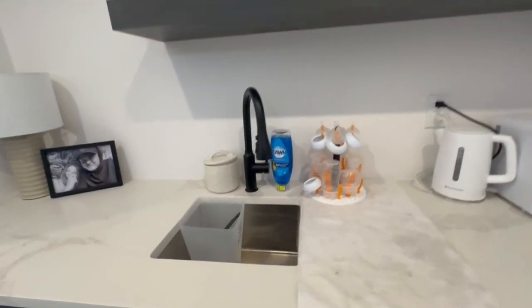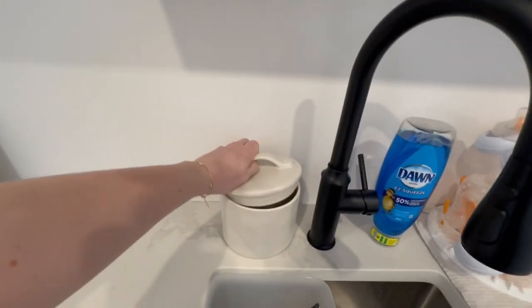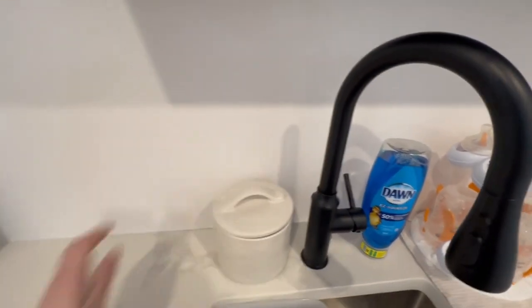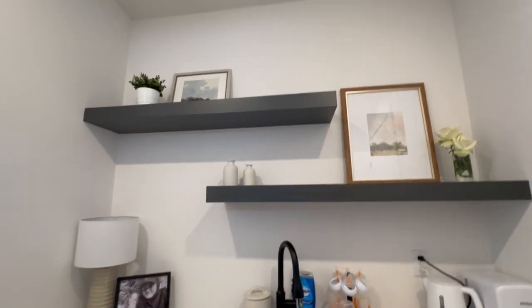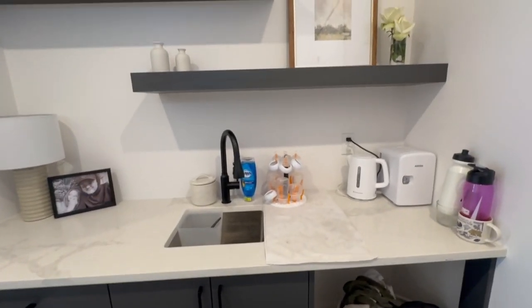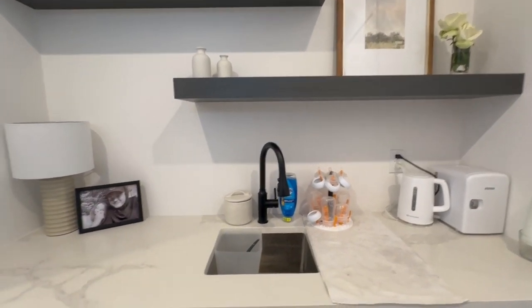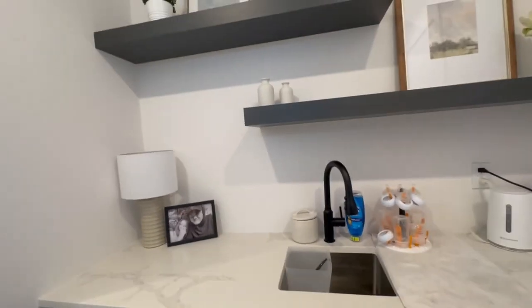Okay, so I just moved it right here. But yeah, I'm thinking about maybe putting not the bottles, but the lids in here and just kind of storing it. Because that just matches a little bit better. And again, once we get the built-in mini fridge, we can move that one. And yeah, I mean, it's just practical.